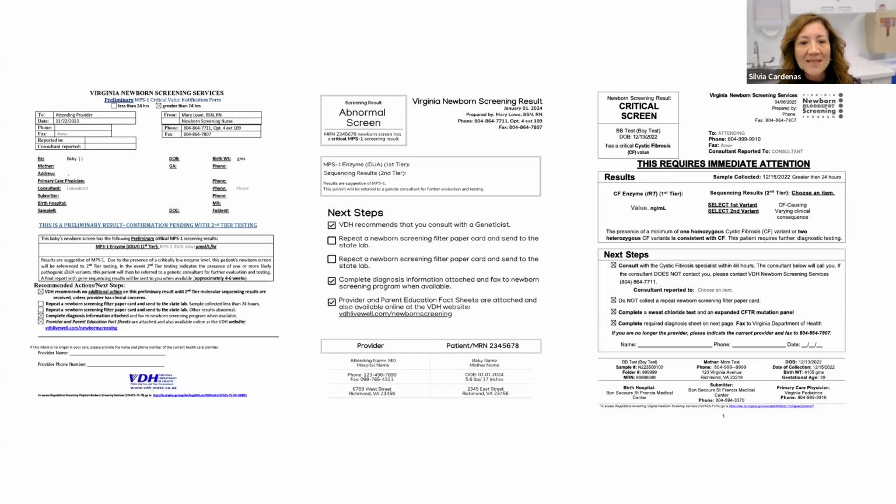And the other thing is our newborn screening only says IRT. So many times the families, when they see the result, or even some pediatricians, don't know that with the IRT, we're referring to the screening for CF. So having it there is also very useful. So I do see a lot of good things.